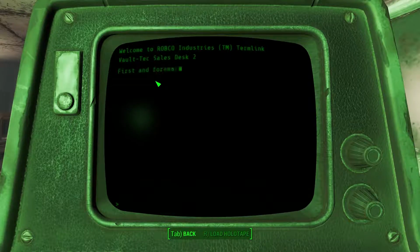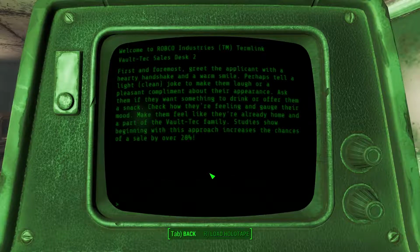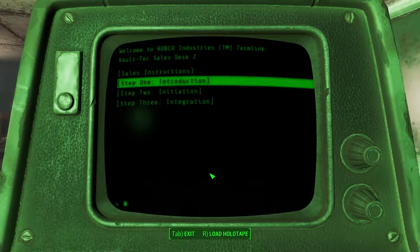Seriously. Step 1. Introduction. First and foremost, greet the applicant. Vault-Tec calling. With a hearty handshake and a warm smile. Perhaps tell a light, clean joke to make them laugh, or a pleasant compliment about their appearance. Ask them if they want something to drink and offer them a snack. Check how they're feeling and gauge their mood. Make them feel like they're already home and a part of the Vault-Tec family. Studies show beginning with this approach increases the chances of a sale by over 28%.